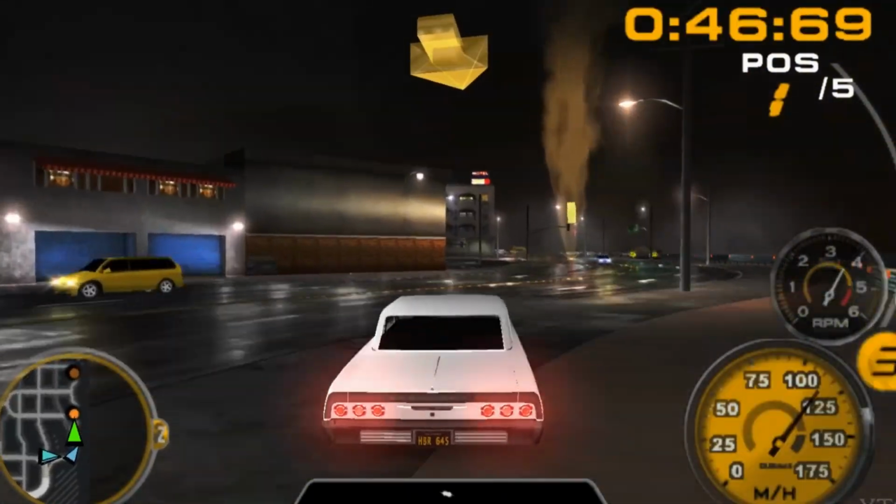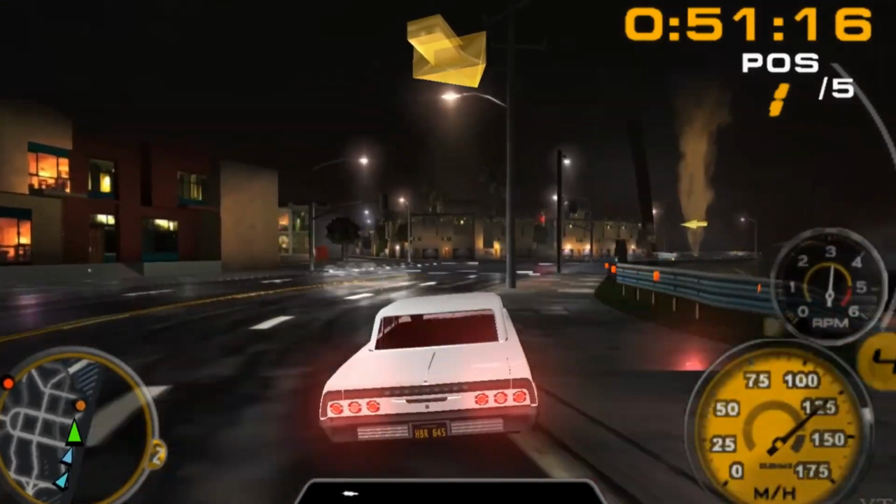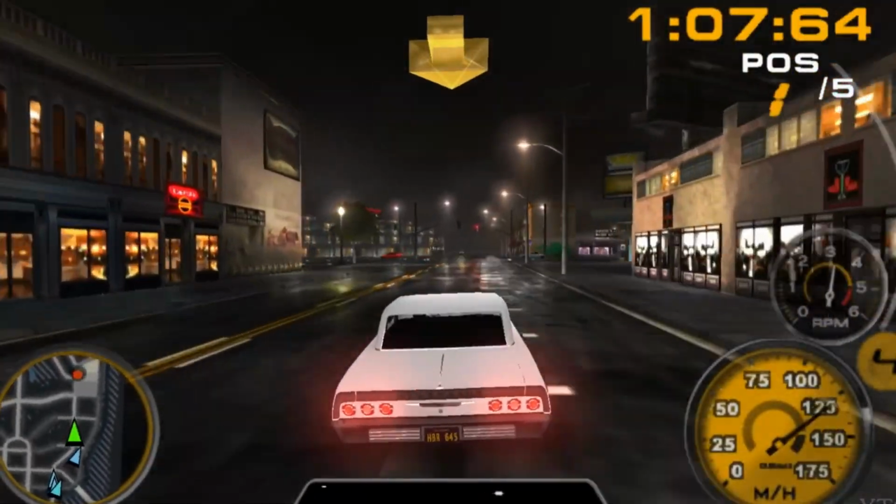This game was a blast to play, with its fast-paced arcade-style racing and good visuals. It's definitely worth checking out if you're looking for a fast-paced and visually appealing racing experience.